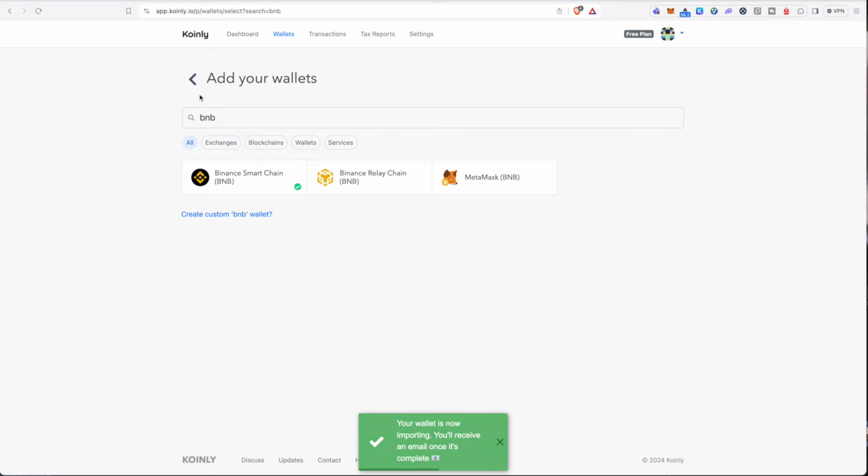There are a ton of tools out there like Nansen, you have DeBank, where you can just plug in your wallet address and it loads all the token balances and all the transactions across every chain you use that address for.